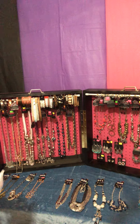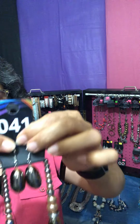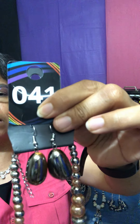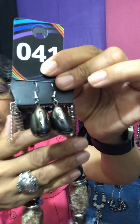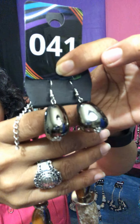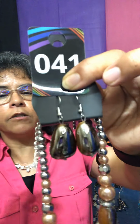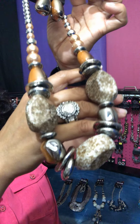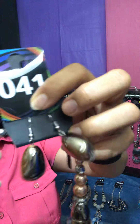This is called In Good Glazes, and this is peach. We also have it in black, and we have it in a blue greenish color, kind of bluish. Here are your complimentary earrings. Here is your extender. Here is your gorgeous necklace. Looky there.